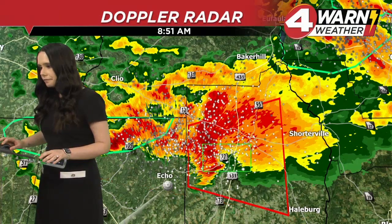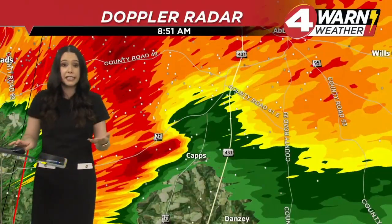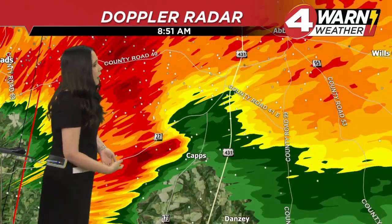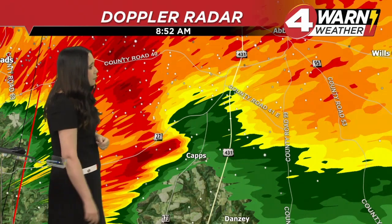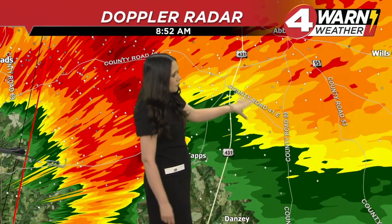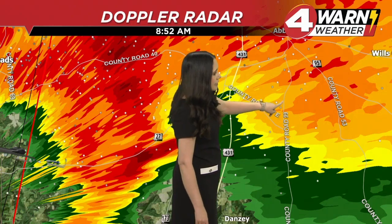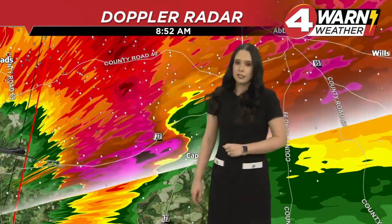So I can take you back in to this area, and they just trimmed back the tornado warning. So Dale County, you're now out of the tornado warning, but we still have that tornado warning for Henry County in Alabama. So County Road 40, you're seeing some very, very heavy rain right now. We have County Road 41 East. So if you live along that road, make sure that you are in your safe place. County Road 99, be in your safe place. County Road 53, be in your safe place as well.